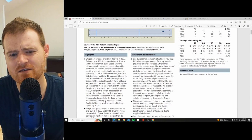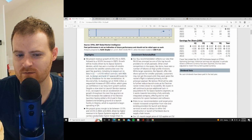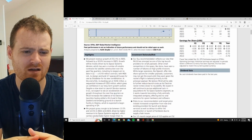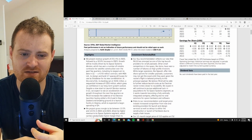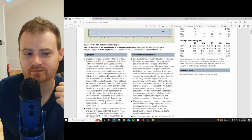So yeah, I did see that they won this contract. I don't remember seeing this figure of $143 million. I'm not sure if that's a figure that was available to me and I just missed it, or if that's something I didn't have access to. But nice to see that. That's an absolutely massive contract. 17 spacecraft buses is no small contract.